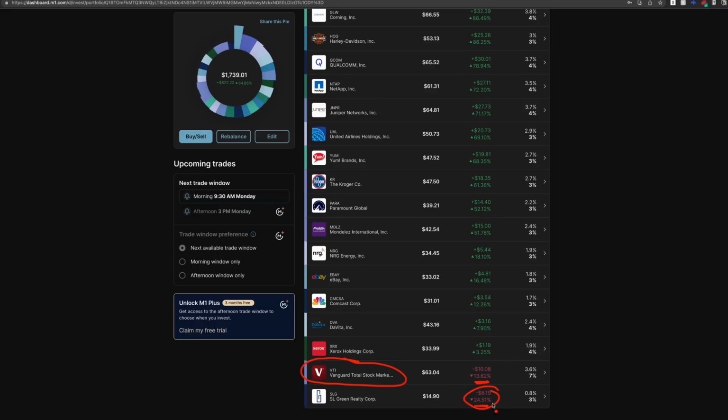But you can see that some of the worst performers, obviously SLG is down over 24%. And there are several positions that have underperformed the market pretty badly. Those are all here: NRG, eBay, Comcast, DaVita, and Xerox. Just know that there's a few others that aren't contained in this list because I sold them and took the loss. And I think there were about 2 positions that I did with, maybe 3.